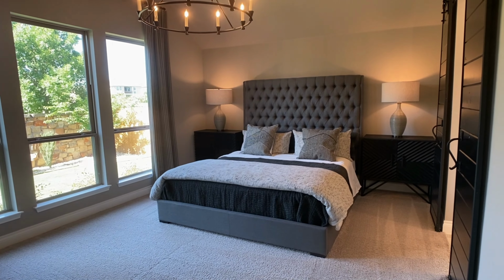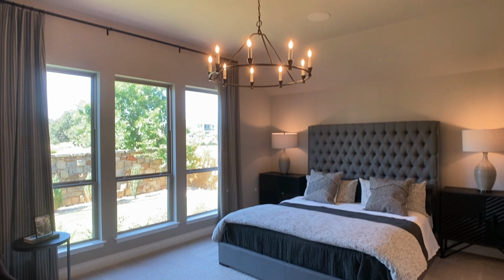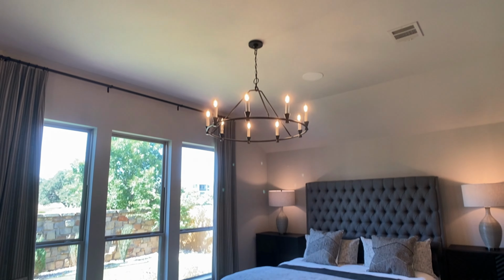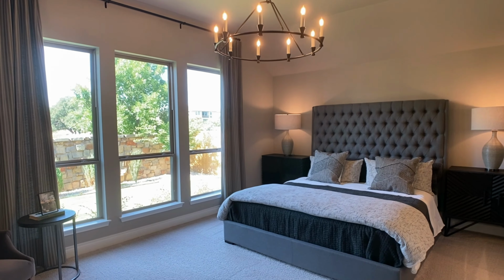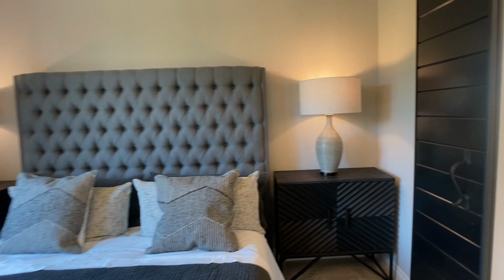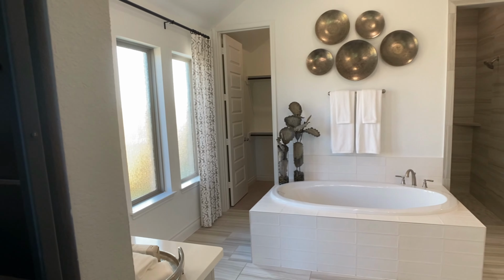Starting off here in the primary bedroom area, love the windows again on that back wall. Maybe it doesn't have that bench seating, but I think those windows are so large. Again, it's bringing so much natural light, which I think is important, especially when you're trying to wake up in the morning. It's great to see that big of a bedroom, lots of space in here.